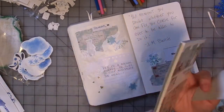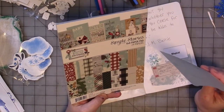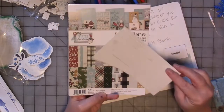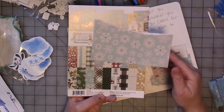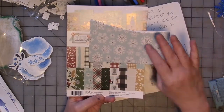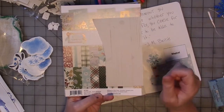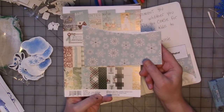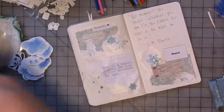Anyway, I'm loving this, and I'm really loving this paper, which is out of the other deck of scrapbooking paper I had, or pad, which is from Simple Stories. It's a 6x8 paper pad, and it's called Winter Farmhouse. I'm loving this particular paper. It's got the snowflakes with sort of the cool wintry tones on one side, and then the sort of beigey whitewashed woodwork on the other side. We're working with cool tones this month over in my creative year, so this is really appealing to me.